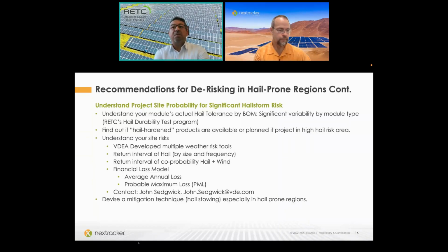However, there has to be an active and concerted effort to understand the risks associated with whatever module is being selected. And so make sure your module is hail hardened if you plan on installing it in a region that's going to be subjecting those modules to frequent hail events with high severity.